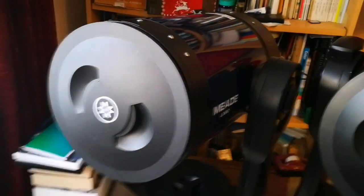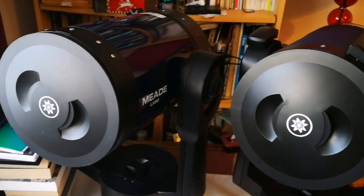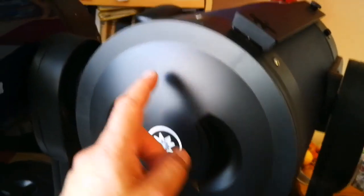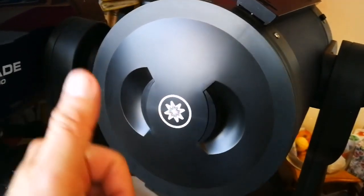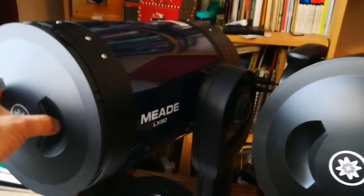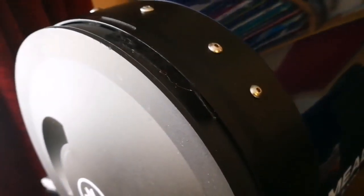I was new also to eBay. I didn't know that you can buy it actually on eBay. You just have to wait for the right item to arrive. Anyway, it was a compulsive buy. And this one, the Advanced Coma Free GPS version, LX90, came with an Audiostar hand control. It talks, number one. Much better deal than that. Look at it. Wrapped. Look at it. Come on.